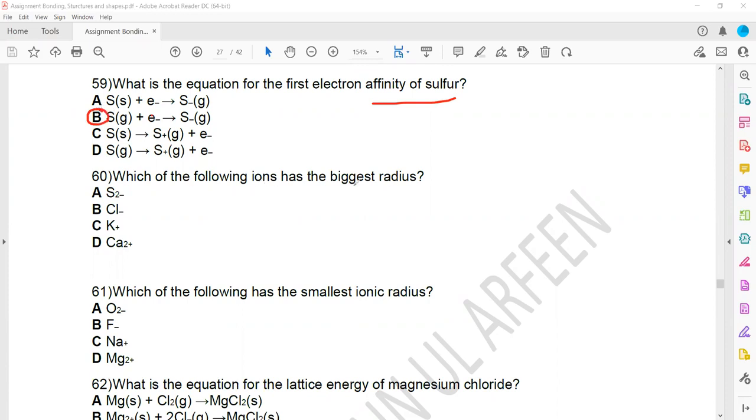Which of the following ions has the biggest radii? Again, we did this. The biggest is there, so that will be sulfur. The same options are there. The smallest is calcium, because more protons and fewer electrons.